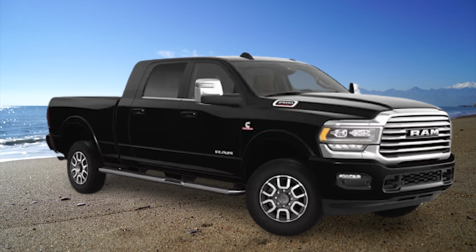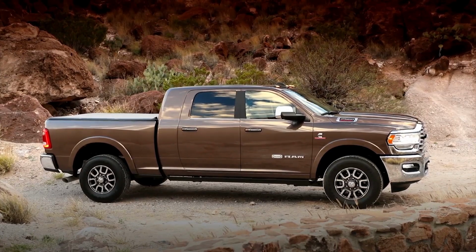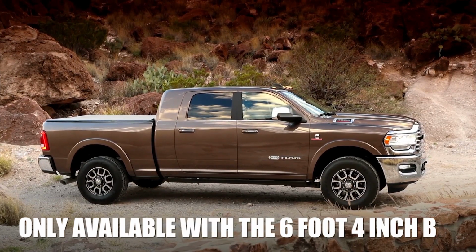Mega cabs are only offered by Ram, and this cab is an enlarged crew cab. It's longer than the standard crew cab, but can also fit 5 people inside. This cab is only available with a 6-foot 4-inch bed.